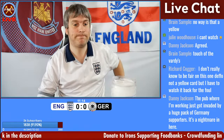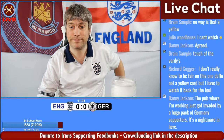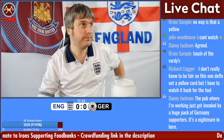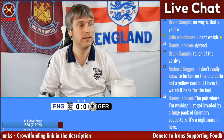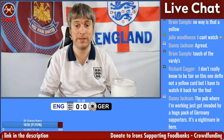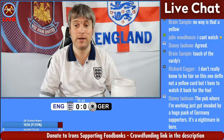Long ball from Havertz to try and find Gosens, but doesn't really happen. Is this Low's last game for Germany? Let's hope that it is. He's done fantastic with Germany, but they've been absolutely poor the last few tournaments. Absolutely awful. Even this tournament, they've been bloody lucky. Unbelievably lucky.